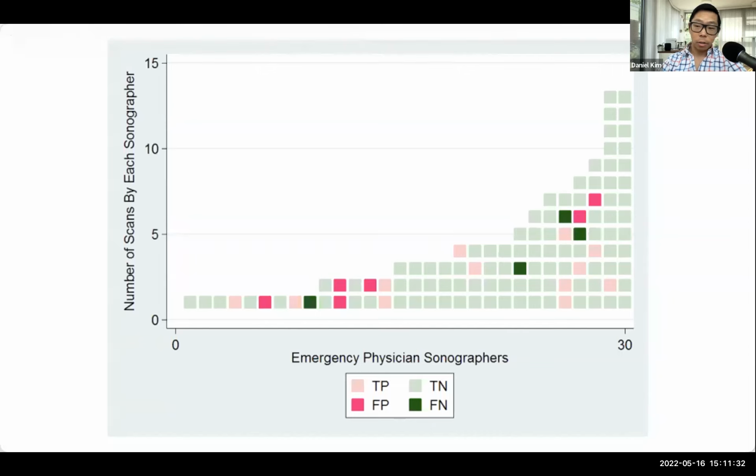Our trainees, so our residents and fellows, actually outperformed staff. Our trainees had a sensitivity of 100% and a specificity of 95%. I find in general that our trainees, who are often younger than our established staff, seem to pick up the skill much more easily, and they seem a lot more facile with the probe, and they seem to have a knack of picking up newer applications much more easily.